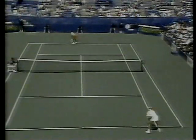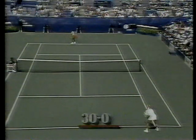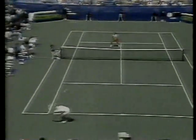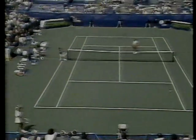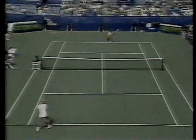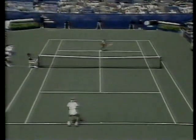Gives you a chance to make your decision, time to make a decision which way you want to go with a passing shot. You didn't see Martina after she made that attempted passing shot, but she motioned to herself, hit the ball up in the air, throw up that high lob. You're not going to beat somebody from way behind the baseline like that.